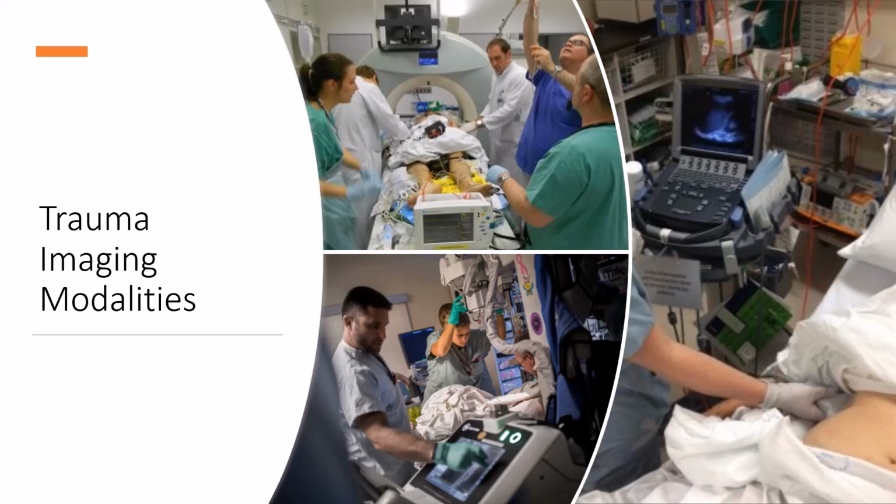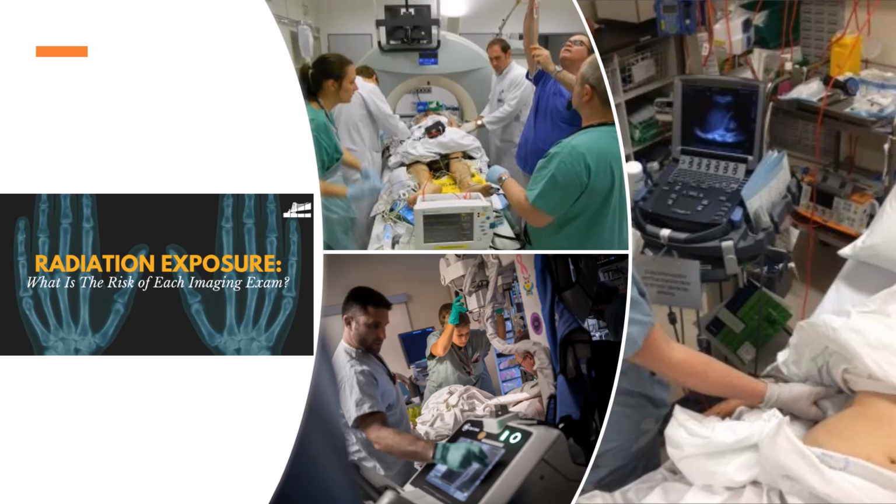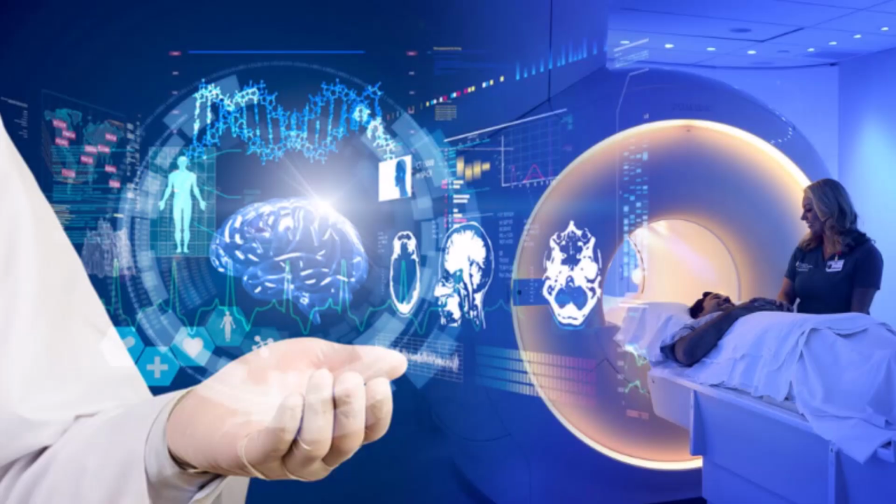They provide quick images of bones and can detect fractures, dislocations, and foreign bodies. The difficulty with this is the use of ionizing radiation, which sometimes is not understood by other healthcare professionals and patients, making them wary of the portable X-ray exam.